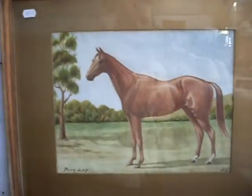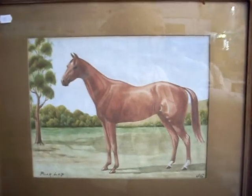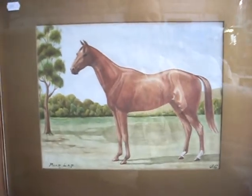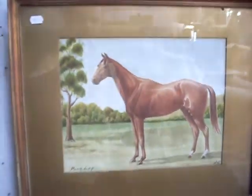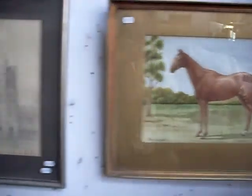Jade Garrett. We've got a few of his watercolours this week. He used to own a little cafe in Oakley. We just had a photograph of his cafe last week. It's a watercolour he's done of Phar Lap. A nice thing. It's all titled and signed with his initials, and it's quite well painted for an amateur. Nice thing.